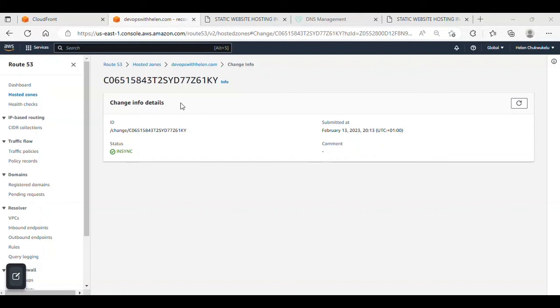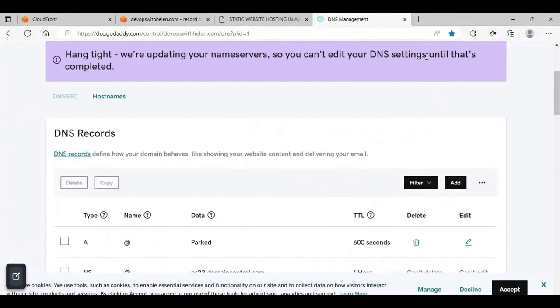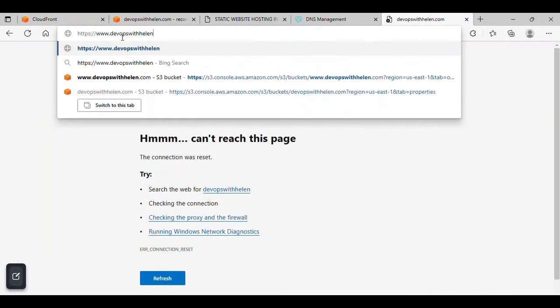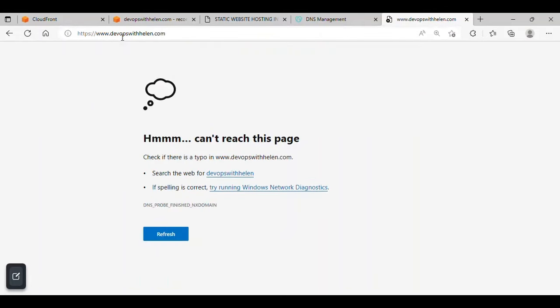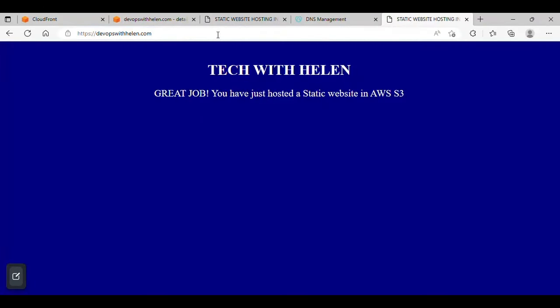Right here, I will just go to the website. Let me use my domain name to try accessing this website. Okay, so actually this is yet to propagate, so we can give it some time and check again, because it should work. After waiting for over 30 minutes, I want to check again. Oh great, as you can see, our website is up and running.